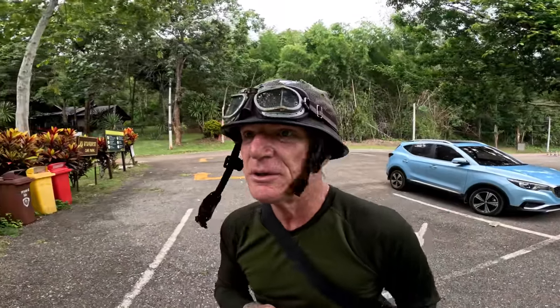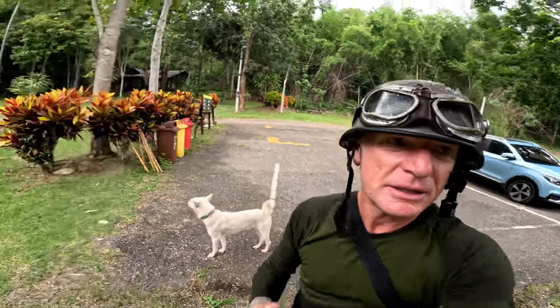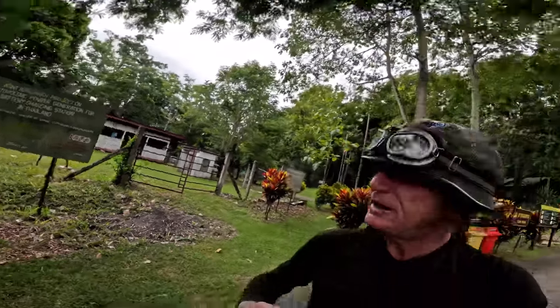Oh, man. They've got solar panels, which is good. Joint research project on photovoltaic power generation for battery charging station in Thailand. Okay. I've got solar panels there. You all right, mate? You got to come with me? No? All right. Dog, let's go and have a look, man. This little fishing pond. It looks like a fishy pond.